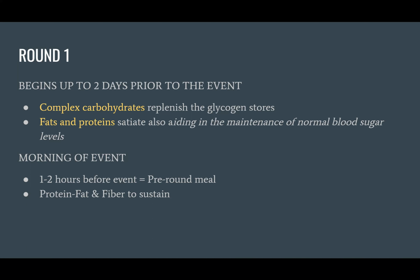Fats and proteins here. We want to make sure that we've got some of those in our system. Fats and proteins satiate. They keep you full and happy longer. They also aid in maintaining normal blood glucose levels. And that relates to our insulin levels then.